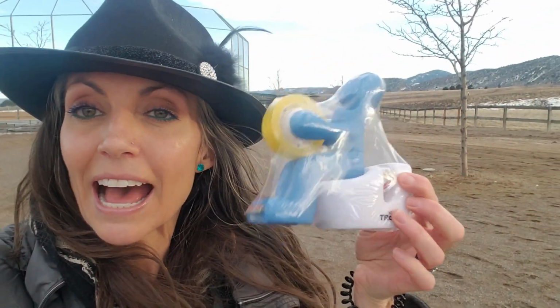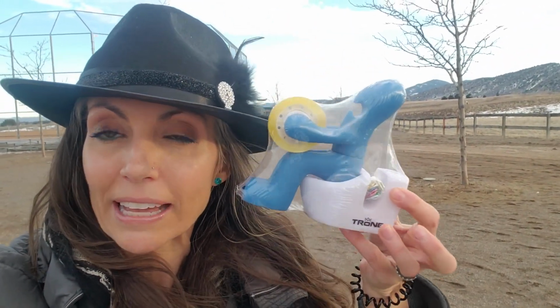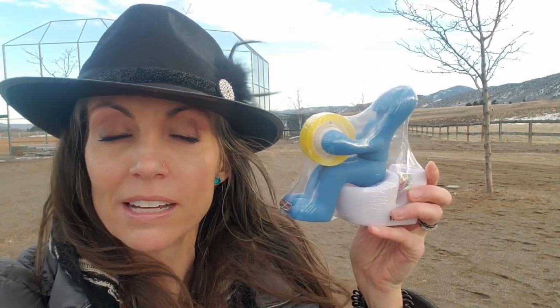Okay, next thing. Who doesn't need a little man on a toilet that can pull tape for you and hold all your paper clips and pins? Like, sign me up. That's amazing. So I got 2. Okay, next. All right, so chapstick. Always need chapstick here in the Rocky Mountains. My goodness. Thank you, Kwikset.